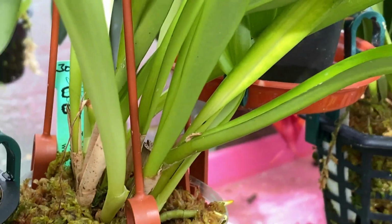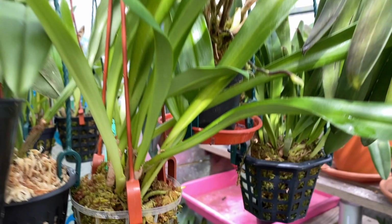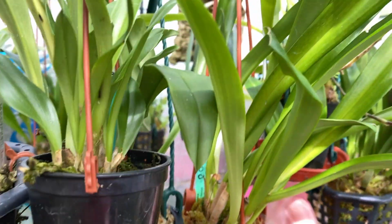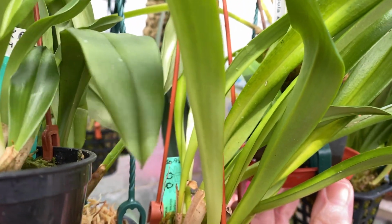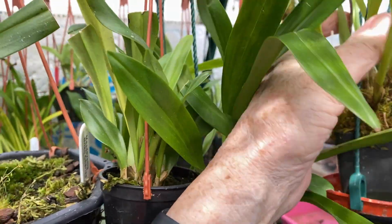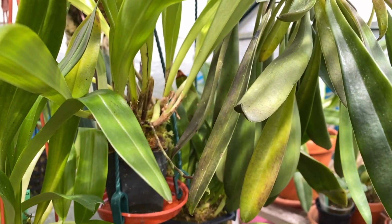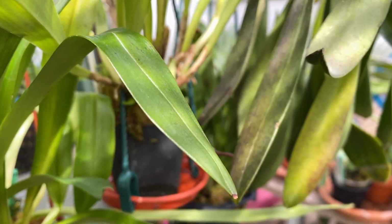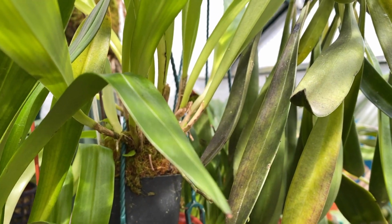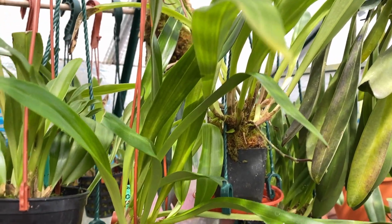Now here we have what is labelled as Dracula carenii. It has two flower spikes, has that one there, and over the back has that one there. Now I heard from Trey a couple of weeks ago, because this is who I bought it from, to say that his one had opened up not as carenii, it had opened up as something else. So the jury's going to be out on this until it opens the flower and we can see what it is. It's supposed to be carenii.